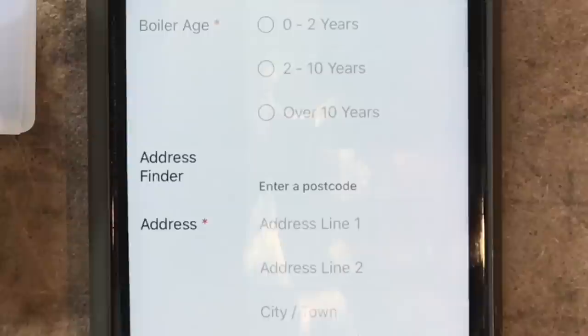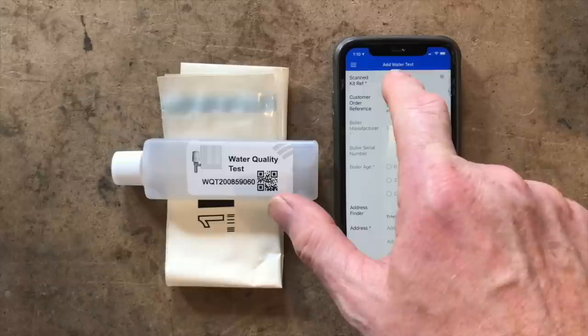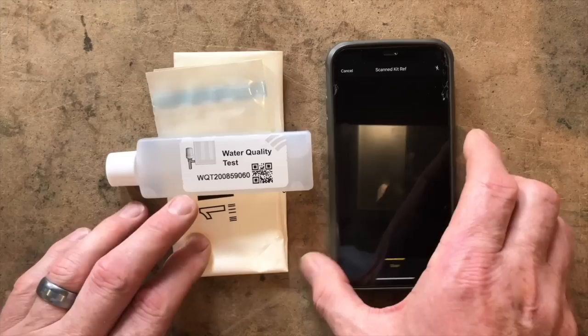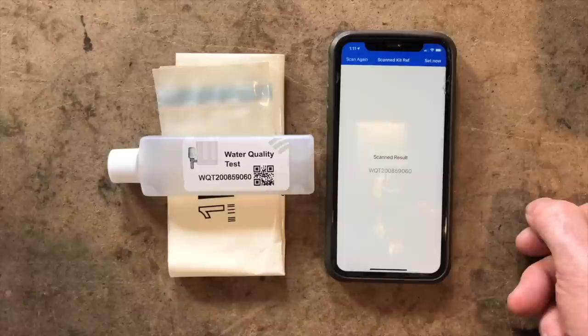So fair play to the guy. What it says we need to do is scan this code by pressing this. So we're going to scan the code. It's managed to pick the code up straight away. Let's see if it's the same. It is exactly the same. So I guess we press set now. And that's where it's come up.